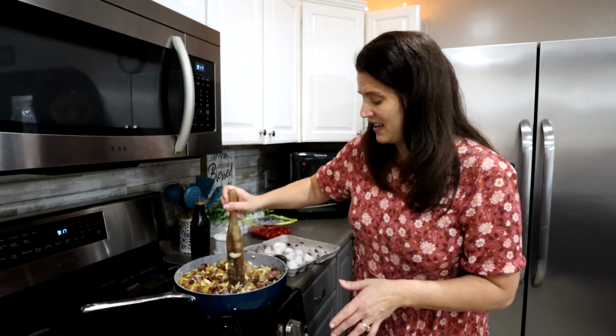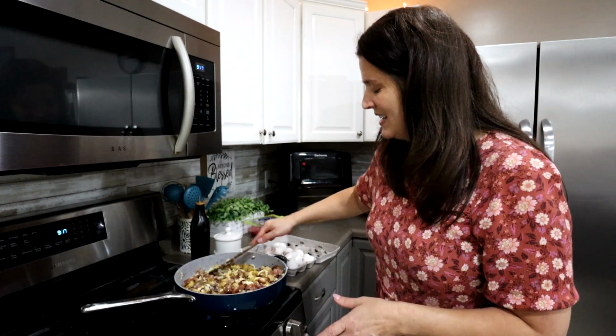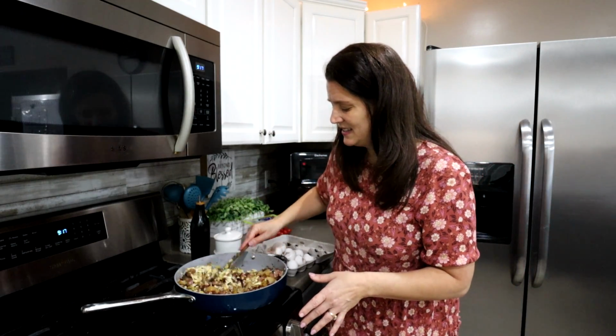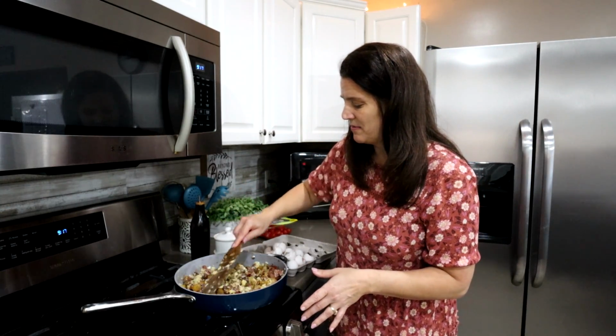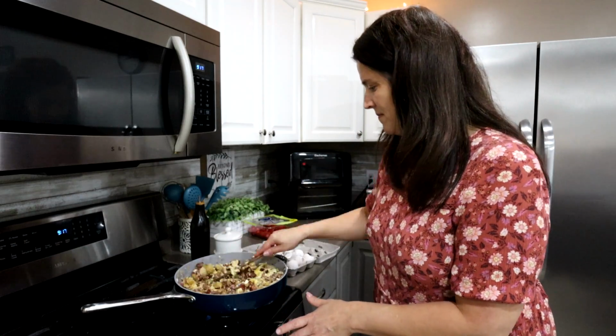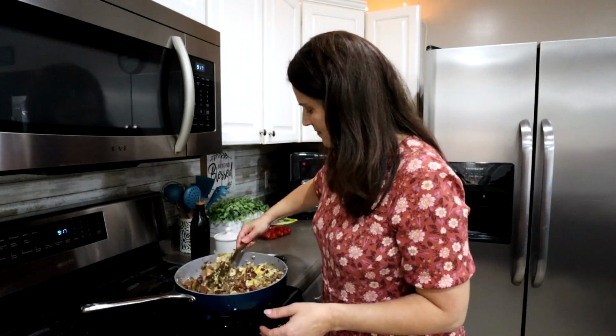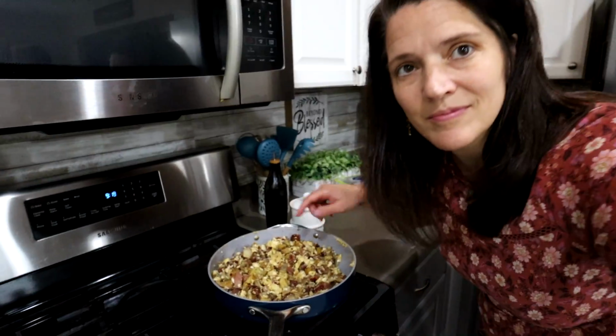This is great. Look at that. That looks awesome. Just keep frying that up till it's done. It'll only take a few more minutes. Oh, there goes my phone. And get this going on here. Perfect. This is going to be great hash. I'm shutting off. We're going to be eating that.